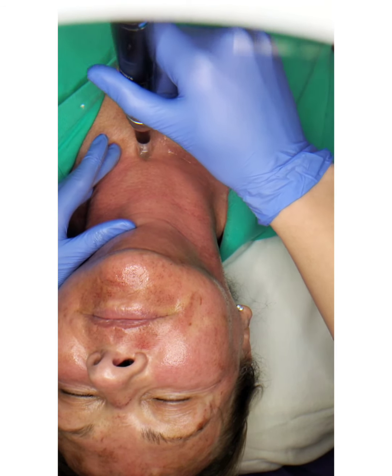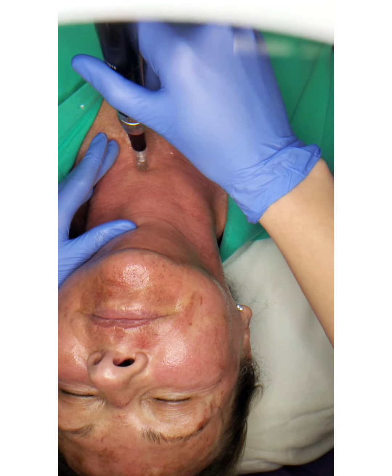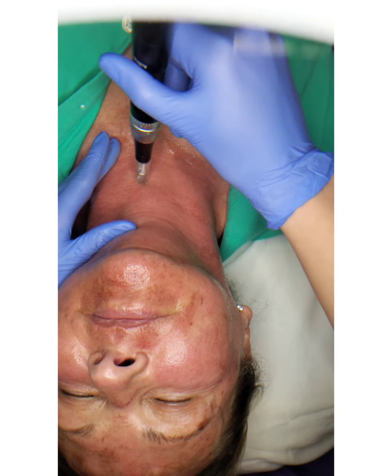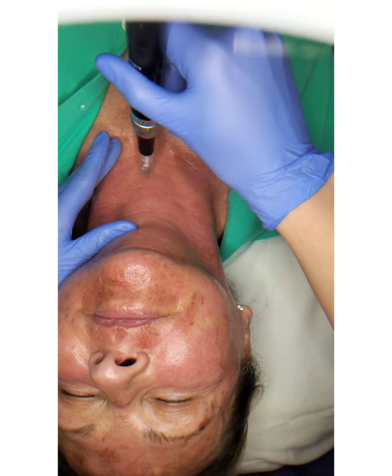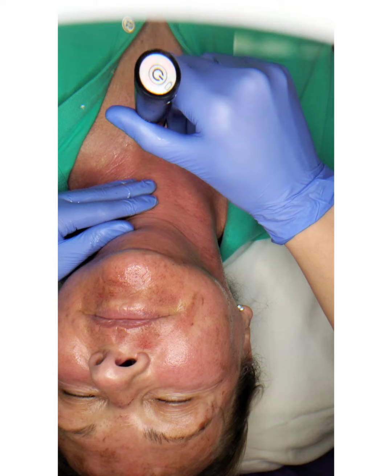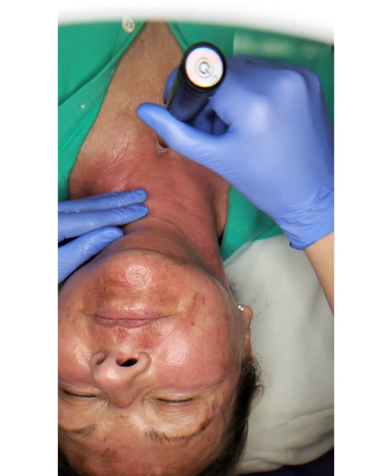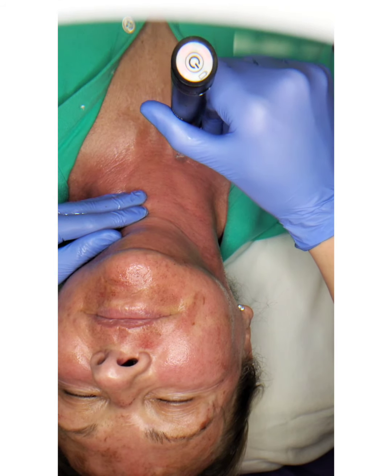So we're finishing up her neck here. This treatment for her full face and neck took me about 30 minutes, but she did numb for 20 minutes beforehand, so you are here for quite a while because of that. This patient also wanted to add on the Hydrojelly Mask at the end.